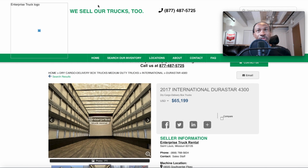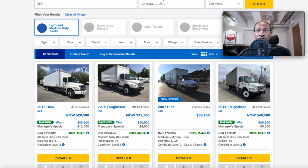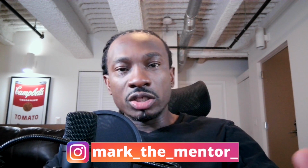I'd rather stick with one of these trucks, honestly, over here at Penske. So at those rates that we just looked at on just those two websites, it lets me know that the truck prices are going down significantly.